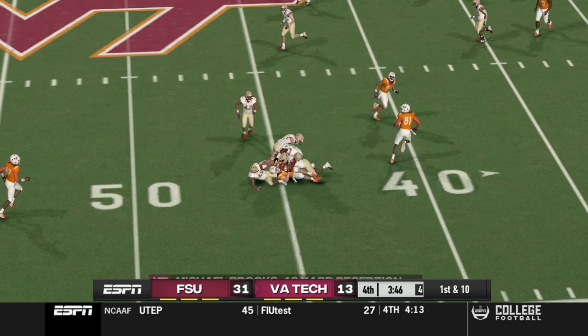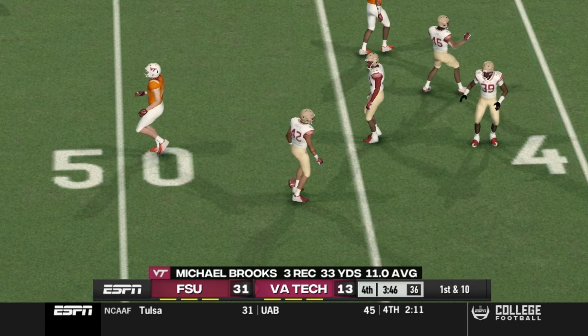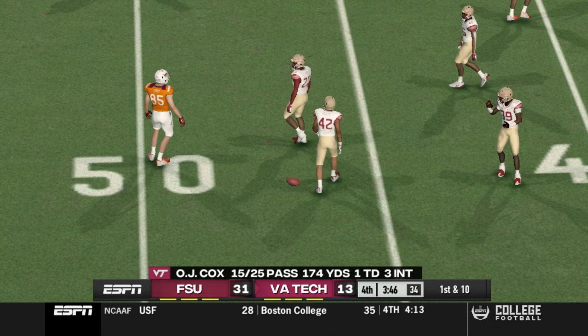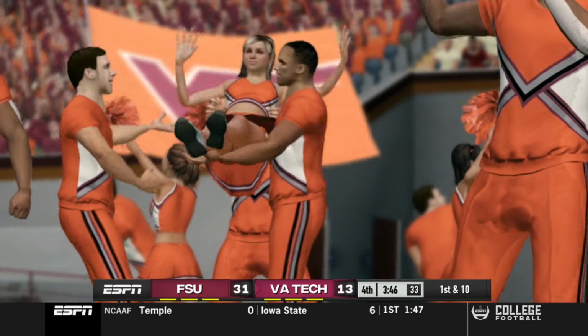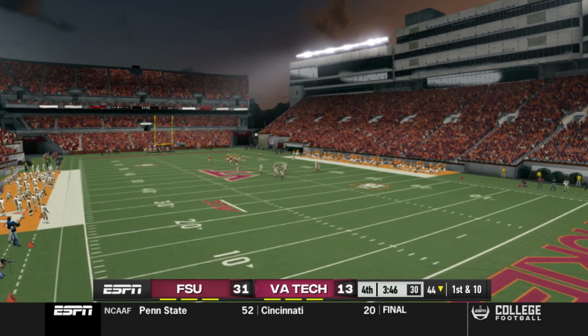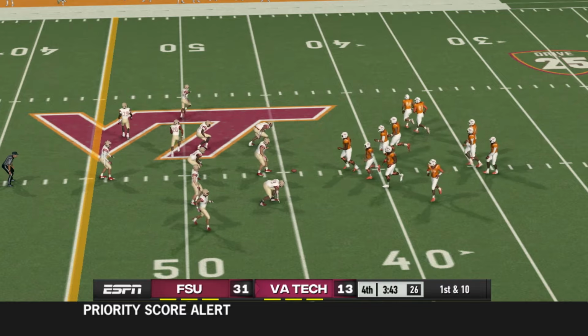Quick throw. He's to the 40. He's tackled right around the 44-yard line. First down, 10 to go. Ball on the 44.